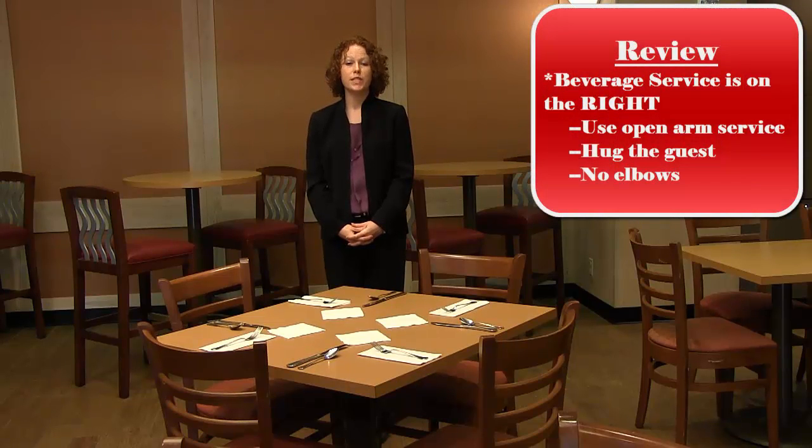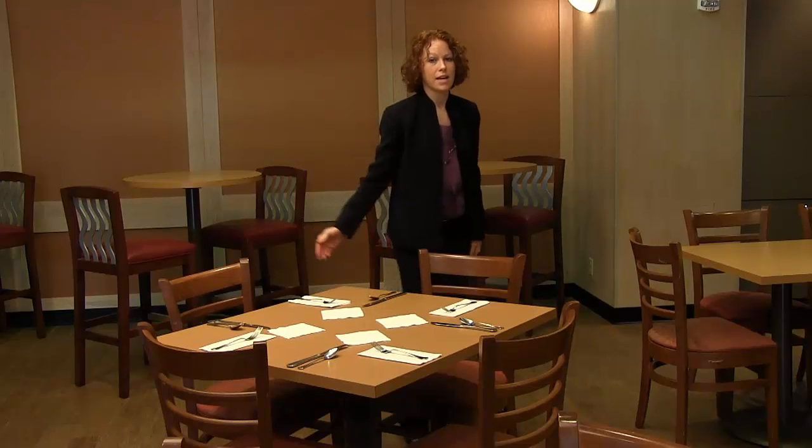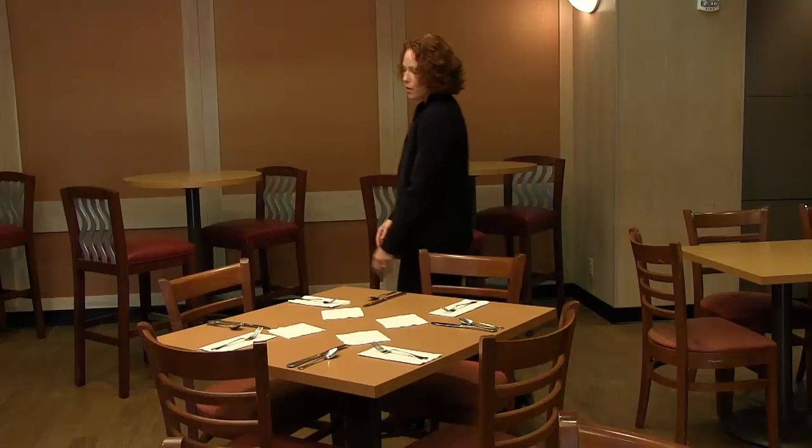Let's review. For proper beverage service, we want to deliver all beverages on the right side of the guest using our right hand, when possible. If you can't do this, serve from the guest's left side using your left hand. Remember, we always want to hug the guest, never elbow them.